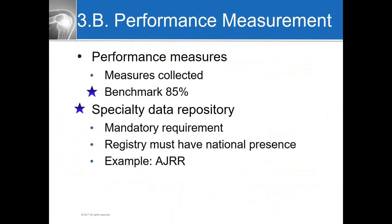Hitting on a high level on performance measurement. For performance measures, of course, for all of the certifications, we will ask that certain measures be collected. For the advanced specialty, we will be asking that you hit a benchmark of 85% or greater. We will ask for advanced specialty that you are collecting this data, not only reporting it with us and amongst yourselves, but also putting it forward in a specialty data repository. That will be a mandatory requirement. That registry must have a national presence. And for example, something like the American Joint Replacement Registry would certainly qualify. Next slide, please.